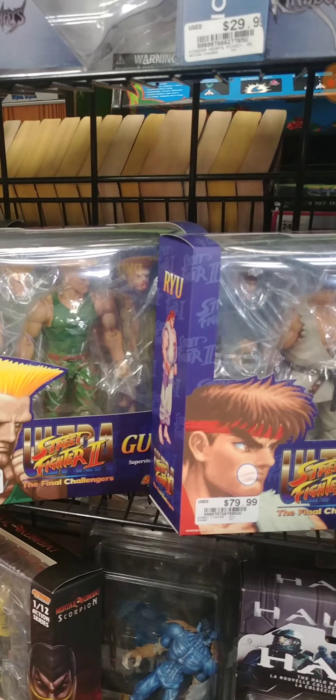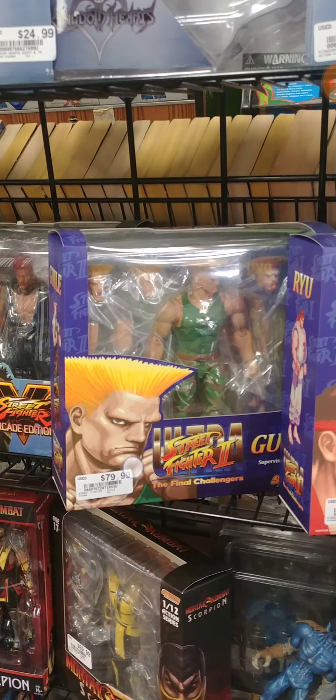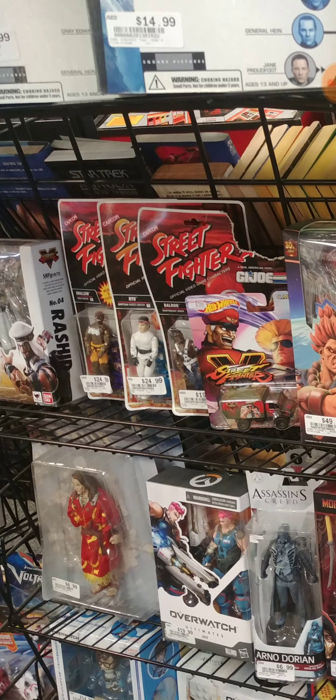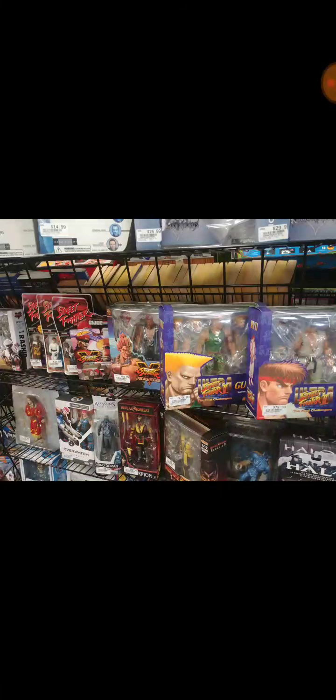Also, Street Fighter Ultra figures. Man, what? And then we got some older G.I. Joe Street Fighter figures. And we got a lot of other video game figures in the video game aisle and manga aisle. So you guys need to come in before this stuff is gone, because we get it in fast, but we also sell it fast.